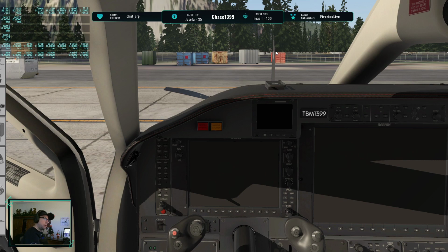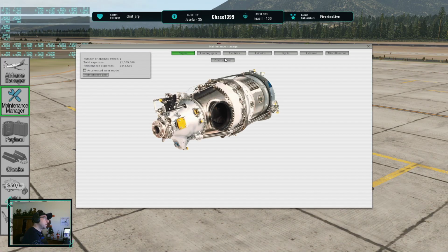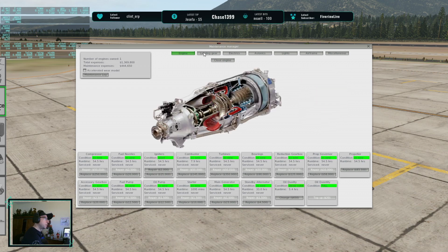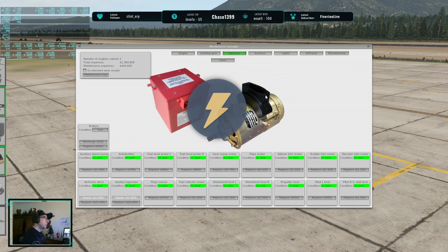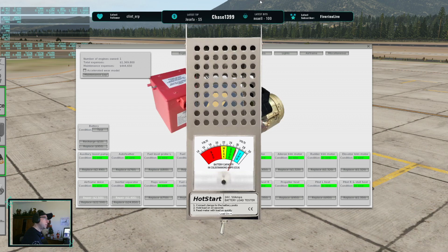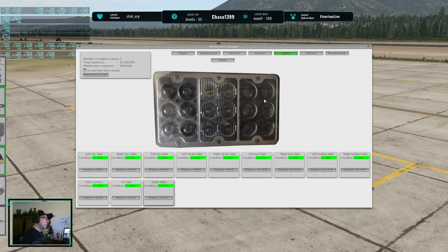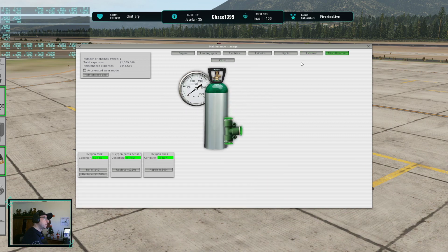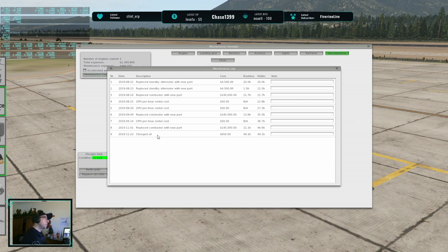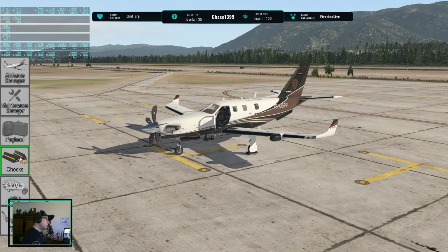Alright, we're set up on fuel. I don't need a GPU. Let's check our maintenance. So the engine is good. Landing gear is good. Brakes are good. Electronics are good. Battery is good. Avionics, lighting, airframe's good. I haven't busted anything. Oxygen tank is good. Maintenance log, we just did an oil change. So we are good. Remove those chocks.